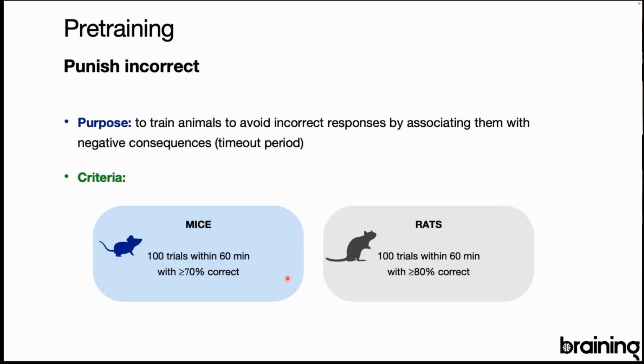And here we have a little bit more advanced criteria. Animals not only need to complete, let's say, 100 trials within 60 minutes, but they need to do this with a certain level of correct responses. In the case of the rats, we require 80% correct responses. In the case of the mice, only 70%. These differences are related to the fact that rats usually have better focus and learning abilities than mice. So rats require 80% accuracy, while mice, which are usually more anxious and less focused, have a lower threshold to account for these differences.